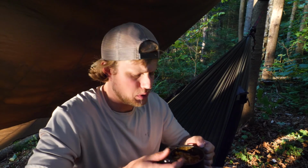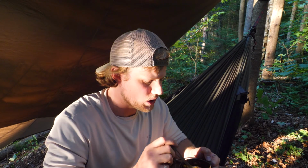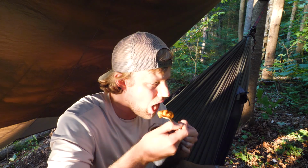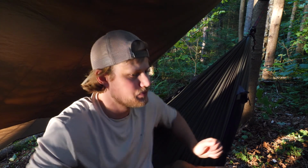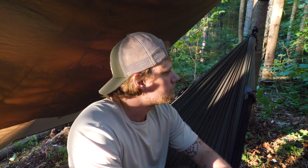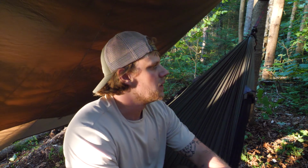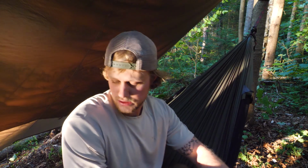I bought a packet of spicy tuna this time to put in the old pasta. The kettle's just boiling away over there, this little thing. I decided to bring the kettle with me because that way I can boil a larger amount of water. That way I can fill up my Nalgene in the morning, have water to drink throughout the day, and plenty of water in the morning to make food and have my coffee and stuff.